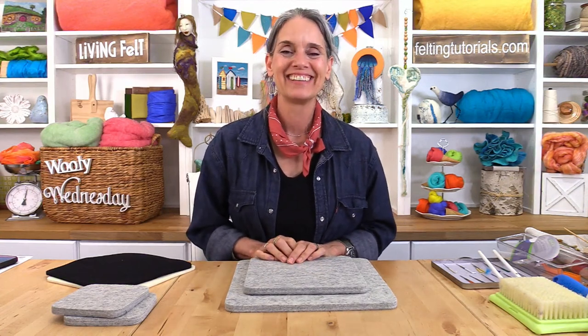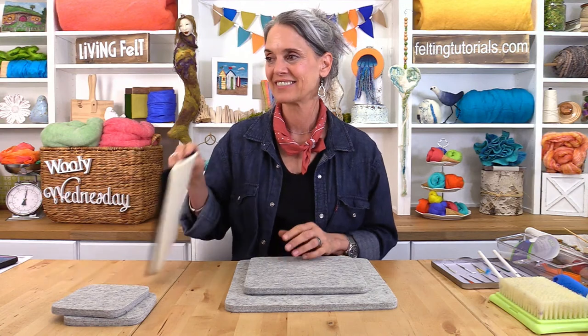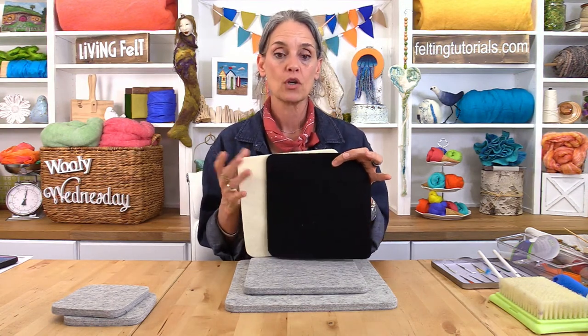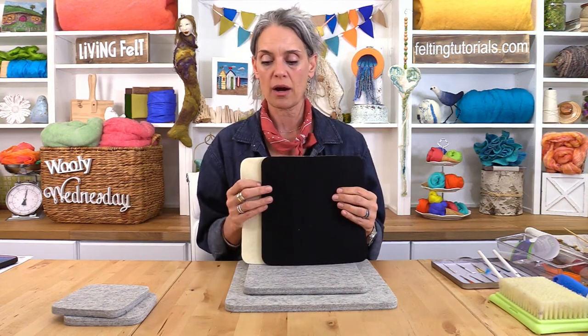For using the toppers as a mini canvas, would you recommend needle felting directly onto the topper, or would you need a background in the middle? No, I'm saying you could just needle felt right onto these, because our wool felt sheets are a millimeter thick, and these are about a quarter inch thick. So you should be able to needle felt right onto these as a canvas.